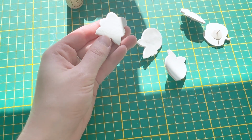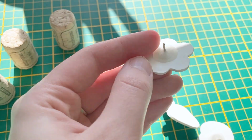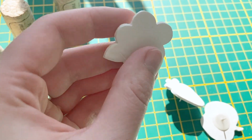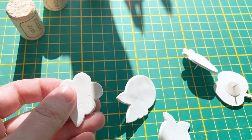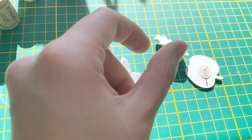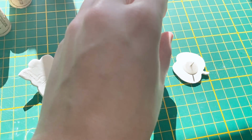So I just pulled these out of the oven, and I also put little backings on them, and I used the liquid Sculpey to adhere it on, so it should be nice and strong. And they feel pretty durable. They're very light. They're a little scratched right now, but I'm hoping that with painting and everything, it'll be a little less apparent that I suck at using clay. So yeah, but they're so cute.